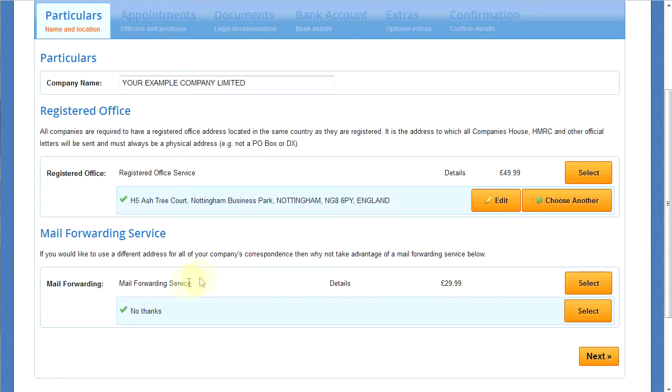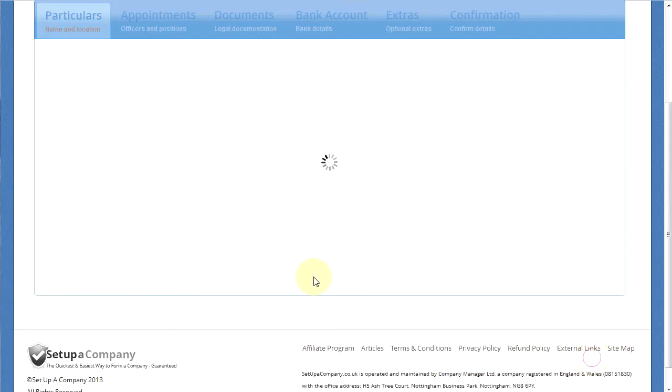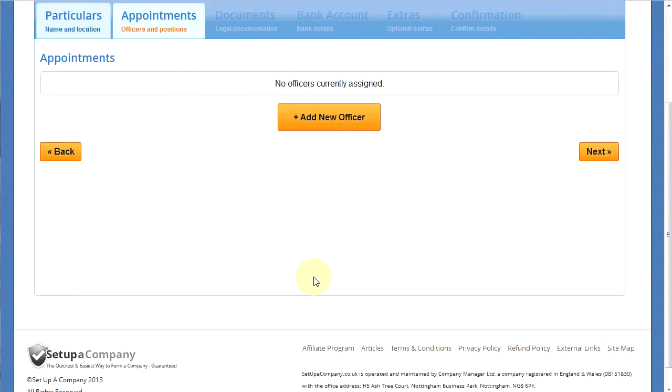And if we'd like to choose mail forwarding, so this is if we would like our mail sending to a registered office and then forwarding on to us, we can also select this button here. Again, you can click the details button here to get more information on the service. But for the purposes of this example, I'll leave it selected as no thanks, and we'll click the next button here. And that will take us on to the next stage, which is actually the appointments.